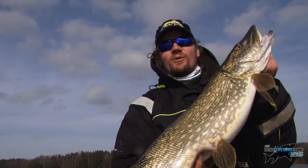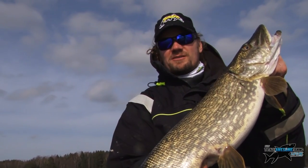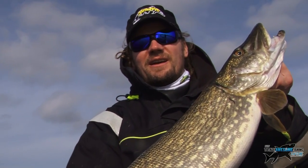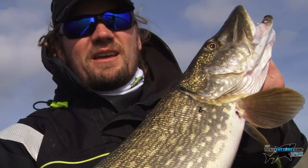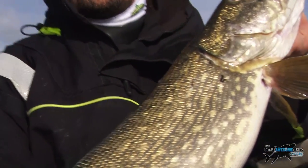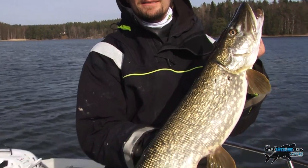We find them on the edge again. They are on the quite steep edge from the 3 meters down to the 5 meter, and just fish it really carefully. I think I cast a couple of times already there, but then bam, really nice bite. And they are fat and they are feeding.